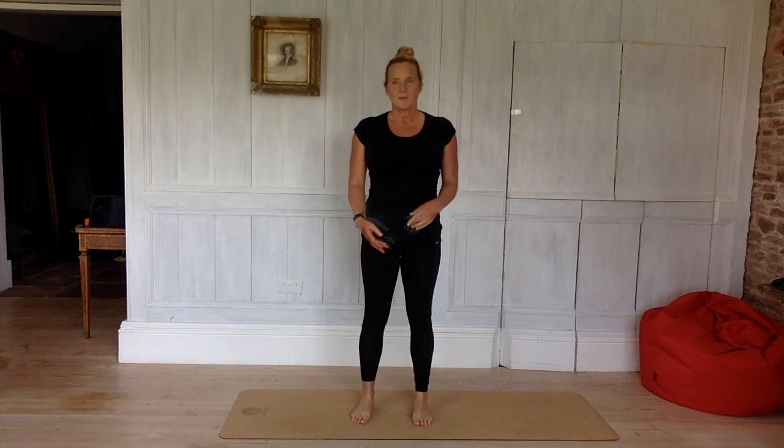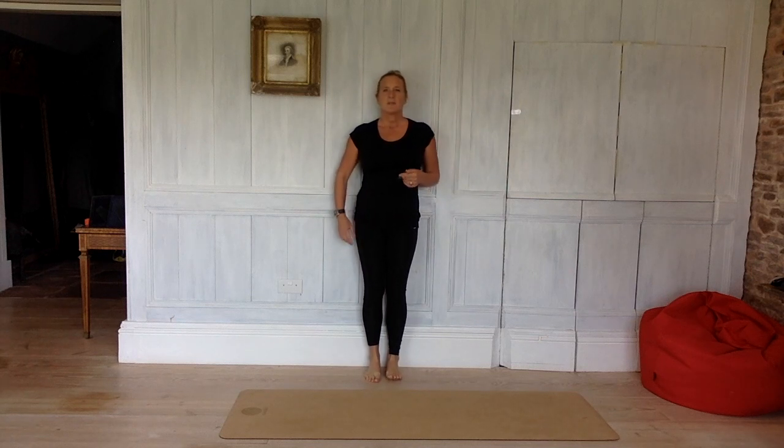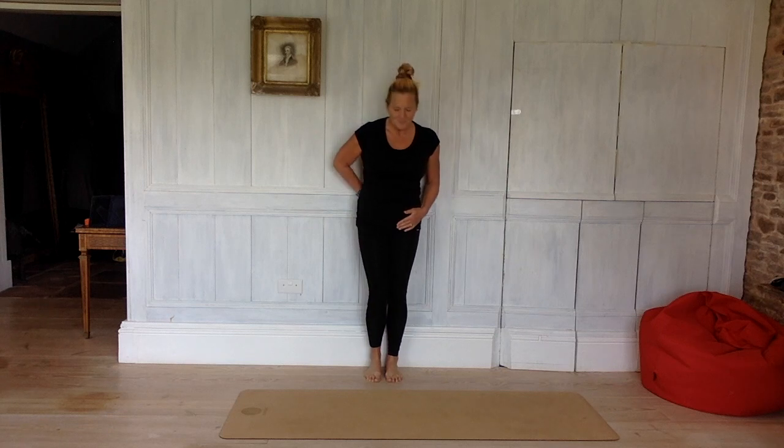Just before we start though, you might want to just check, standing against a wall, how much of a forward tilt you have if you do have one. So when you are against a wall, just slide your hand in behind your lower back. You should be able to slide your hand comfortably, but without being able to move your hand around. It should be snug. So if your hand can flap around behind you, you do have a forward tilt. So this will be particularly helpful for you.